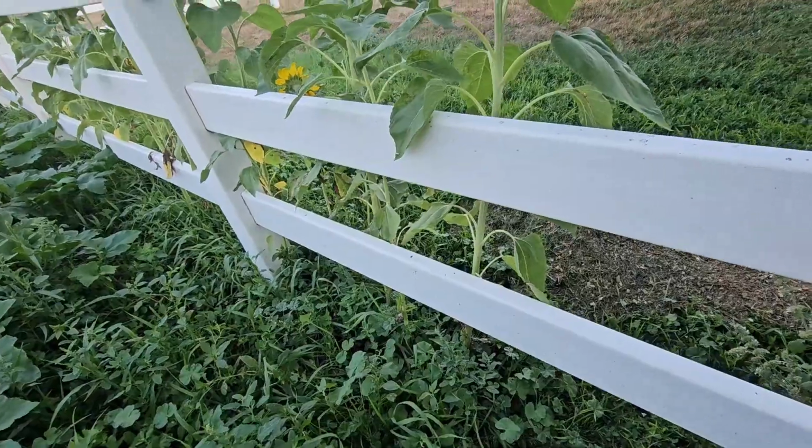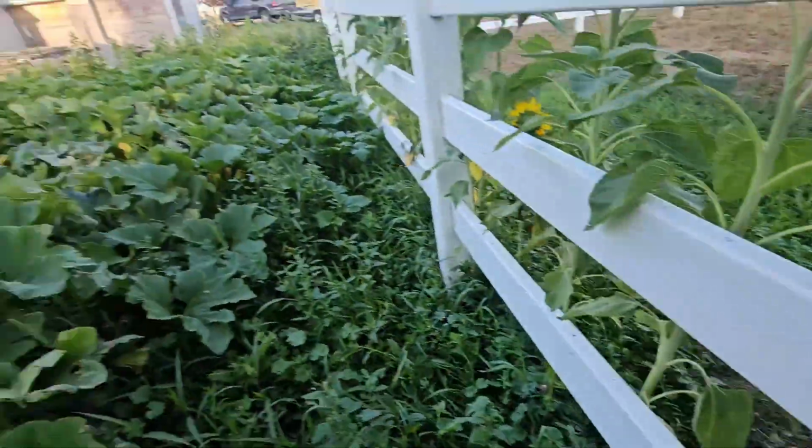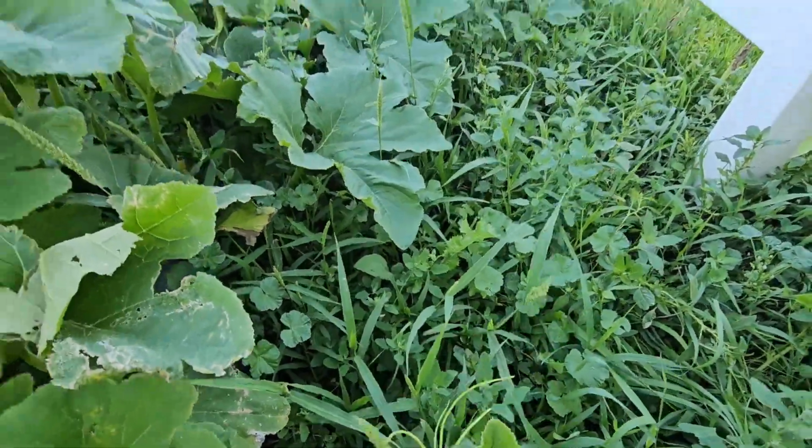So, I don't know. Yes, my neighbor mowed the lawn and then tossed the lawn clippings over here, which means I'm going to have to move them.